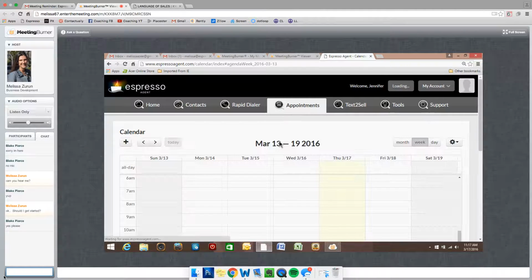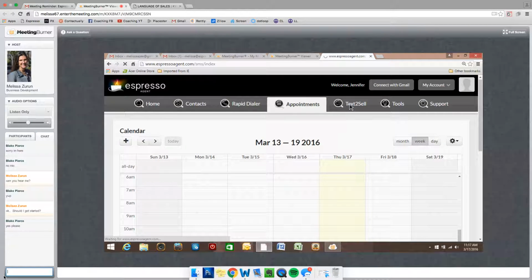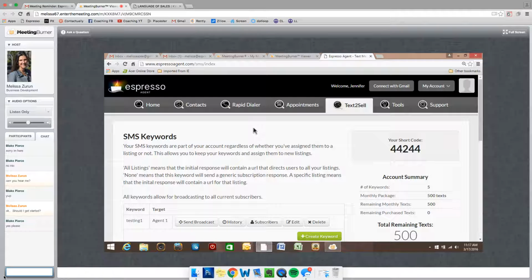And next, if we click on appointments, of course, this is where you're going to see your calendar. Text to sell is how you can utilize lead capture. And you've probably seen this in passing through certain neighborhoods where an agent has a rider on a sign, and the rider says to text a specific phone number. When somebody does that, essentially what they're doing is subscribing to information on that particular listing.